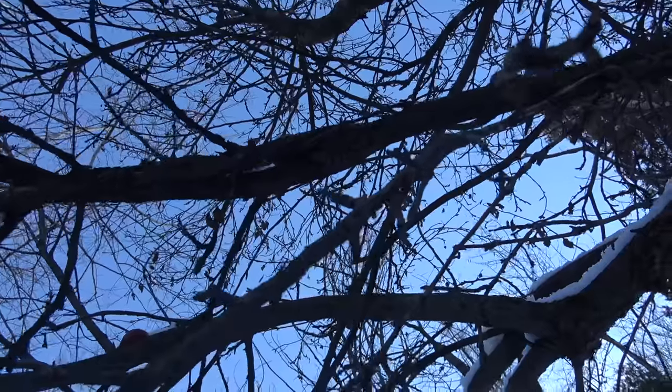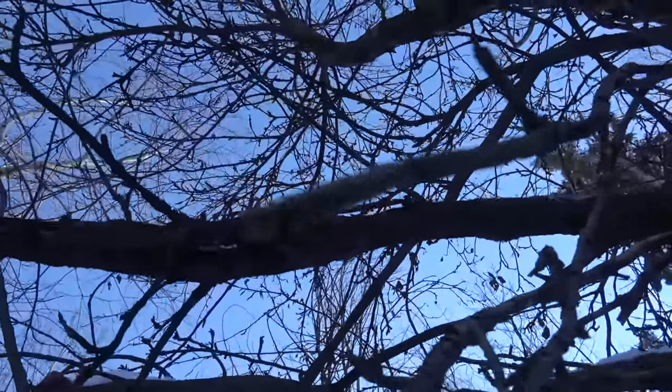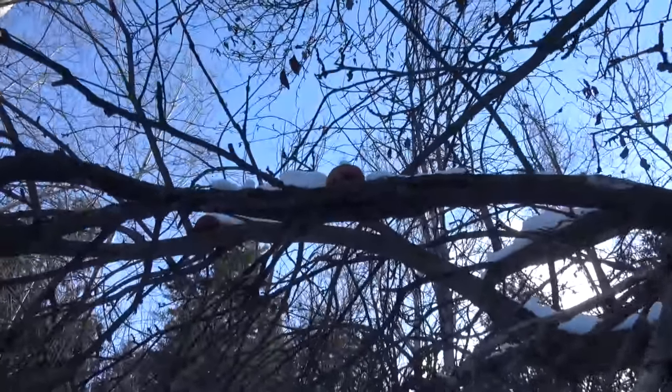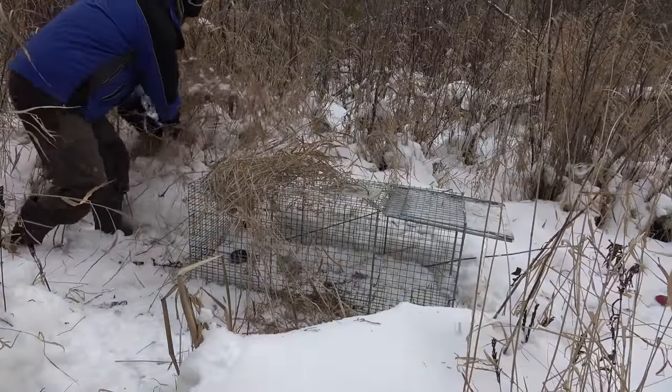So here's a look at the apple tree. Obviously, there's not any ripe ones left, but if you look carefully, there's a couple up here that the squirrel has tucked up here on top for later. That clever beaver has come up here checking one last time for a food source. So the idea is I'm gonna set a big live trap and try to coax the beaver to go into the trap to get more apples.